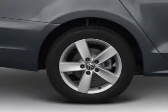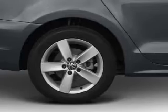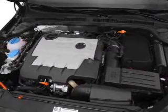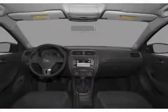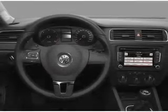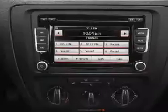amazing ride. Air conditioning, power door locks, power windows, power steering, cruise control, power mirrors, an alarm system, an AM/FM stereo with a CD player. And for your peace of mind, the following safety equipment is included: front ventilated disc brakes, passenger airbag, side airbag, curtain head airbags, stability control, daytime running lights.